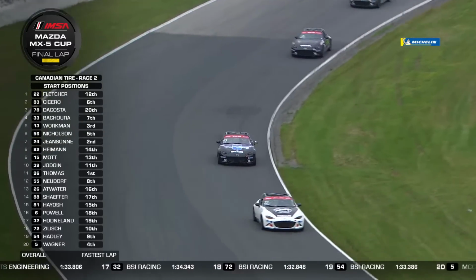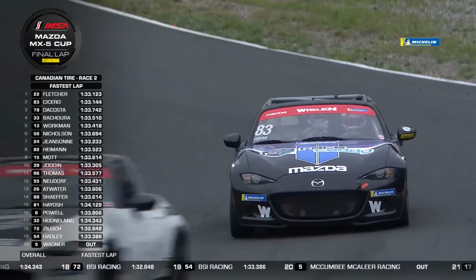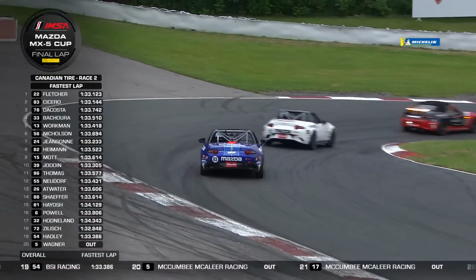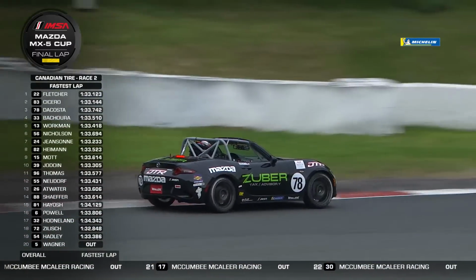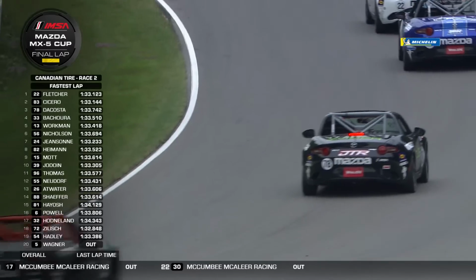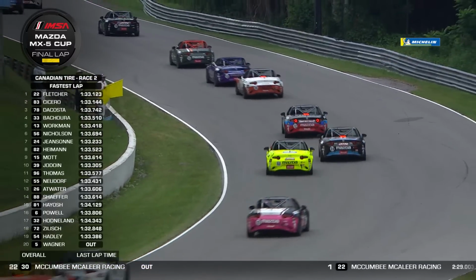Alex Bashura stands to get a podium finish for Spark Performance. Talking to you earlier on in the week at Canadian Tire Motorsport Park, he said he would be happy to get in a top 10. We know he's got speed, he's certainly got overtaking ability. So he'll be delighted to stand on the podium.